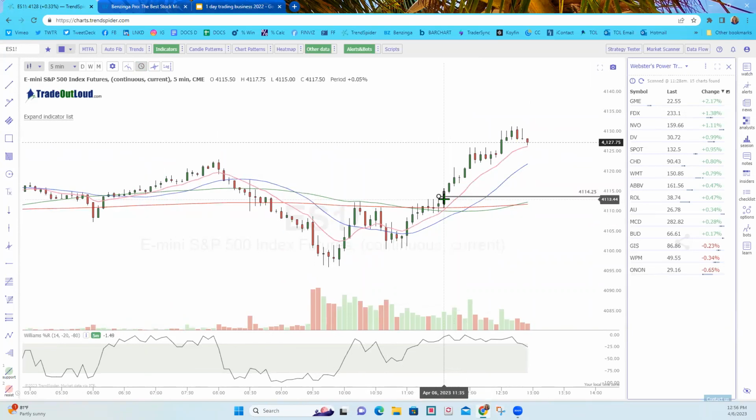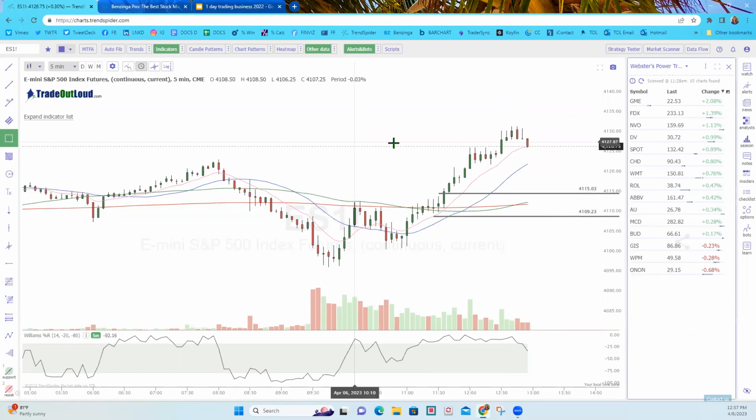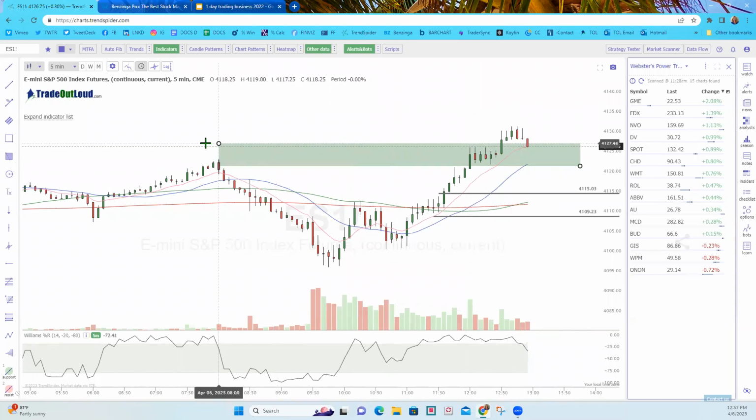The entry would have been sometime into 11:35. The stop would be here, just below this 41.09. So the entry would be anywhere 41:15 or so. That would be the entry. And the target would be into this area right here, because it is deriving from a prior resistance area. So you could see it right here. That would be like an R and a half.